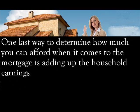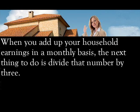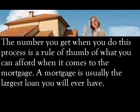One last way to determine how much you can afford when it comes to the mortgage is adding up the household earnings. When you add up your household earnings on a monthly basis, the next thing to do is divide that number by 3. The number you get when you do this process is a rule of thumb of what you can afford when it comes to the mortgage.